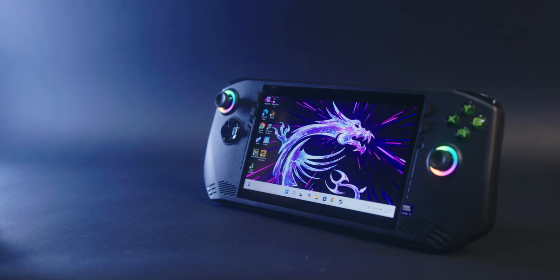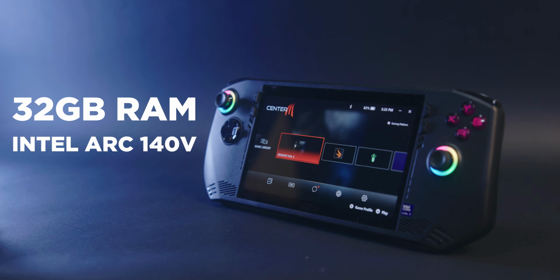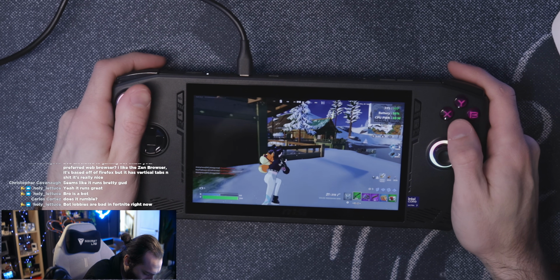This has the exact same internal specs as the Claw 8, just in a smaller form factor. That means 32 gigabytes of RAM and an Intel Arc 140V GPU, which is pretty beefy. Compatibility doesn't really seem to be an issue with the Intel GPUs anymore, but it is something to keep in mind if you're interested in one of these. I haven't run into any issues, but you should probably look up whatever games you want to play to see if they will run on Intel GPUs before you get one of these. I think older DirectX games before DirectX 11 might have a problem here, but again, I didn't have any problems.